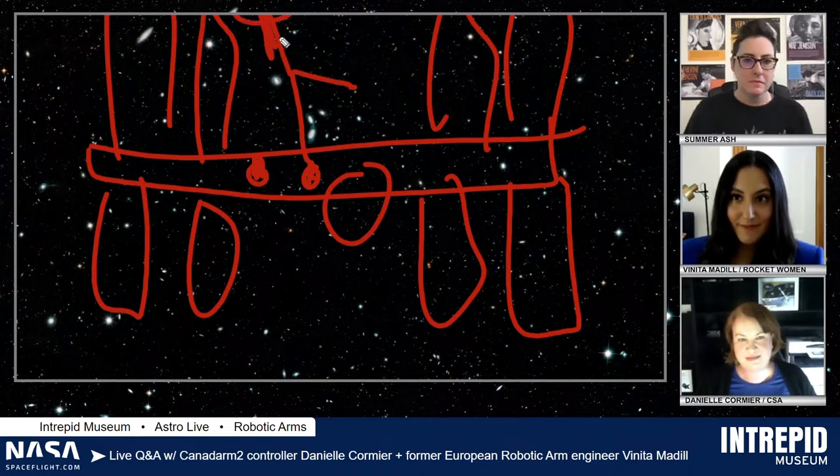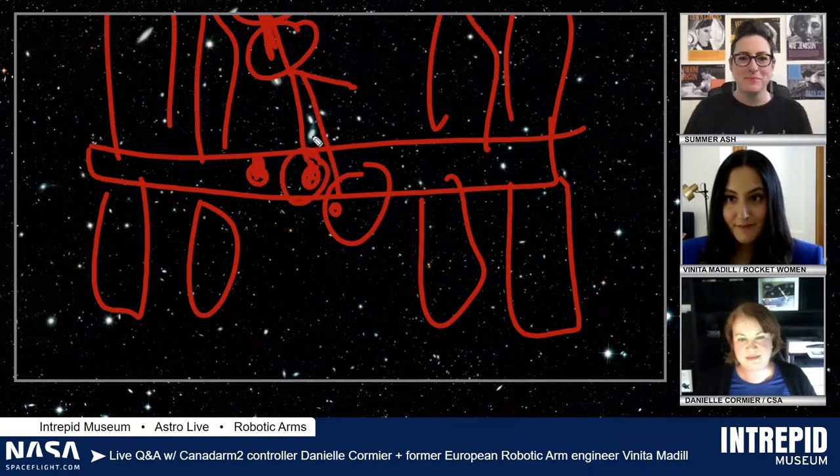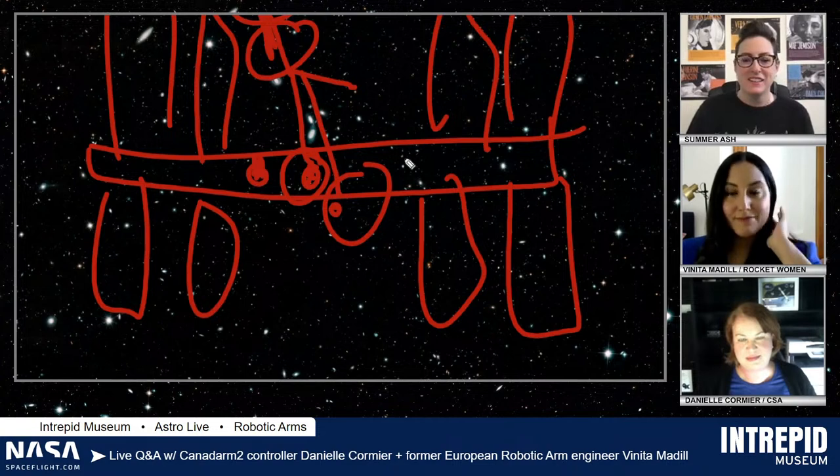You can grab stuff with this end of the arm while this end is on a fixture. And then you start crawling forward, and there's a grapple fixture up here. So this end of the arm will grab that fixture, and then this end will let go. And all of a sudden, it looks like a very confusing football play. But either end of the arm has the end effector on it. Either end can grab a fixture, and the other end can do work. A lot of people don't understand that that's how it works. You can literally walk it all over the station.